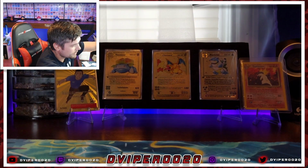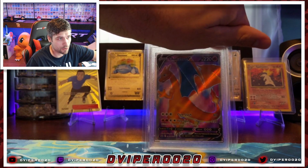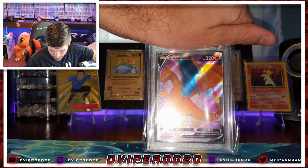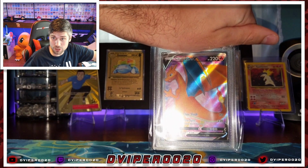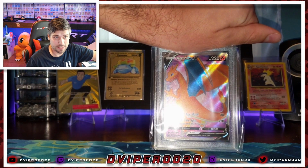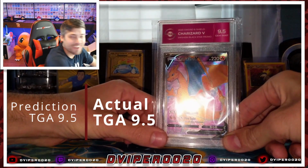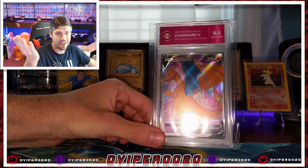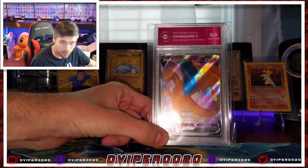What do we got? Ooh, okay, we got the Charizard. We've got the Charizard from Champions Path, the promo card. Now this one, I said we're gonna get a 9.5 on. The only issue that I saw with this card was the centering. So let's see what we get. We got a 9.5, dude. I could do this. I don't know. I mean, you guys want to hire me to guess your grades? Because I'll do it. 9.5 with the pink label. I thought the pink label looked great for the rest of the card.